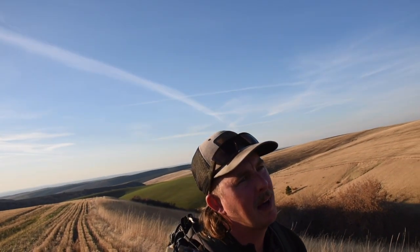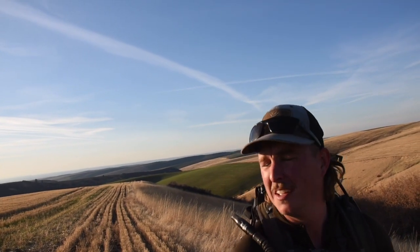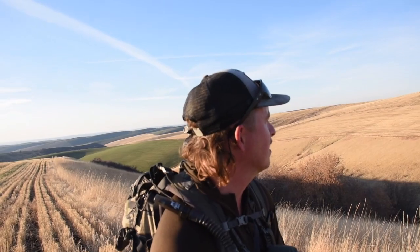And I actually had a chance to run back about 150 yards to my pack, grab my reloads, reload, go back, hike back up. He was still in there, and I got another shot at him. Another swing and a miss. But I think he's probably bedded down here, honestly, man. Should we go rattle his cage?